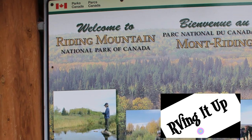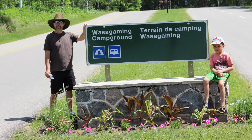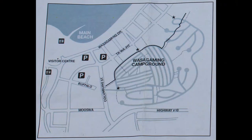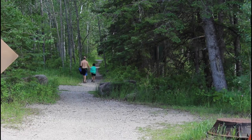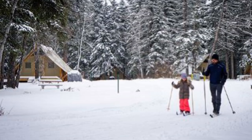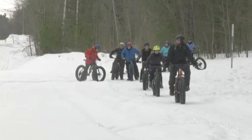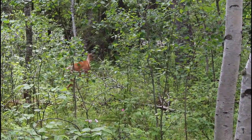Riding Mountain Park is a fairly large park, about 3,000 square kilometers. The National Park System manages a campground here, just beside the town of Wasagaming. There are nearly 370 kilometers of trails throughout the park. In winter, they can also be used for cross-country skiing, snowshoeing, or fat biking. For a more adventurous trip, there are backcountry campsites available too.